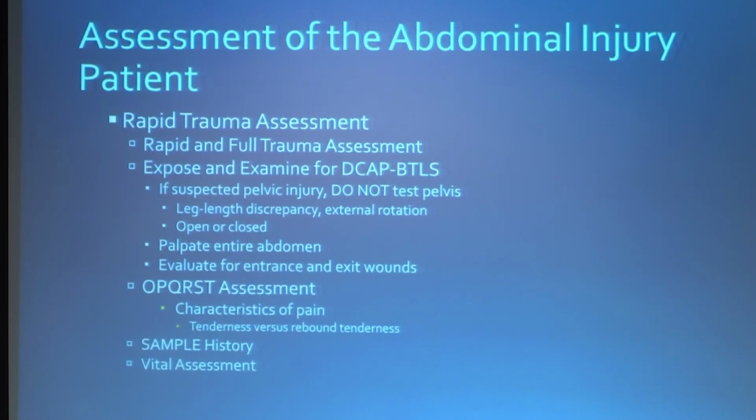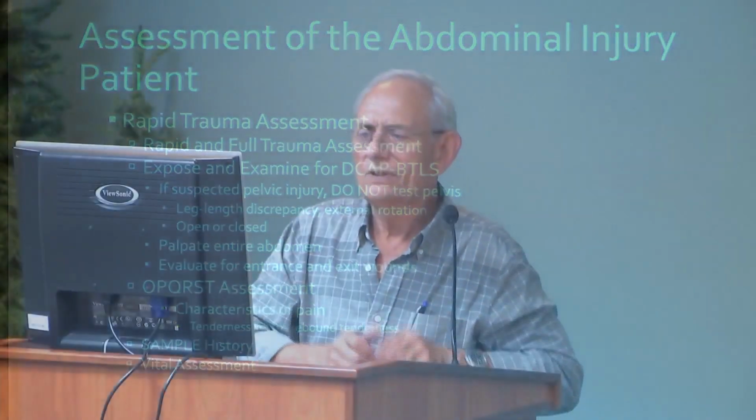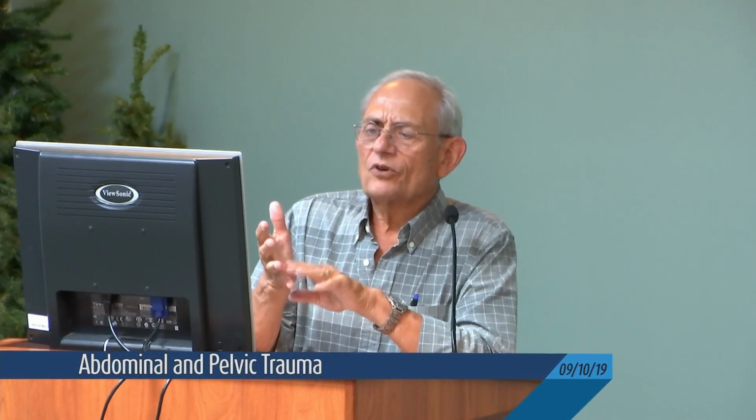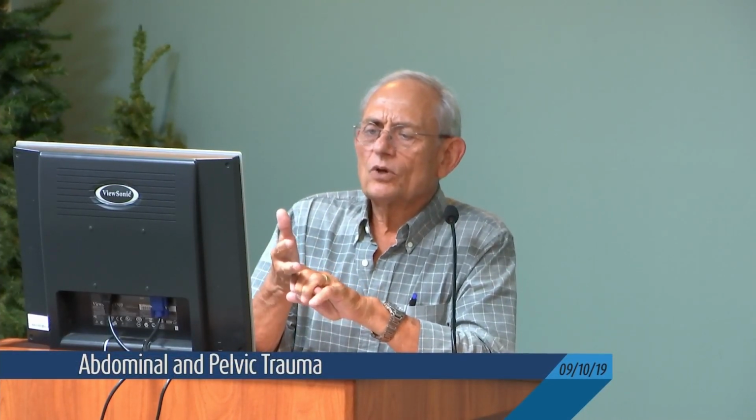If suspected pelvic injury, you don't need to test the pelvis. Look for leg length discrepancy, external rotation. So if you really suspect a pelvic injury, the guy's laying there with external rotation, you can see, you don't try to make it get bigger. Palpate the entire abdomen. Evaluate for entrance and exit wounds.